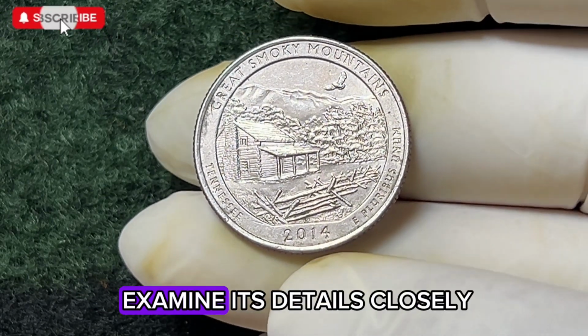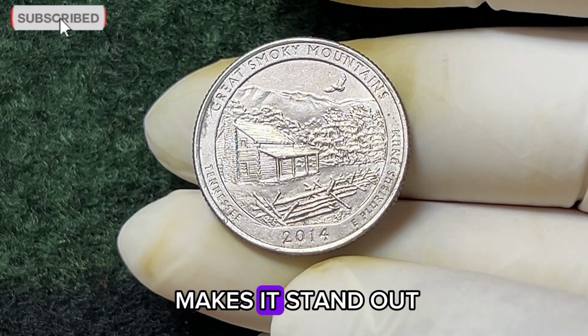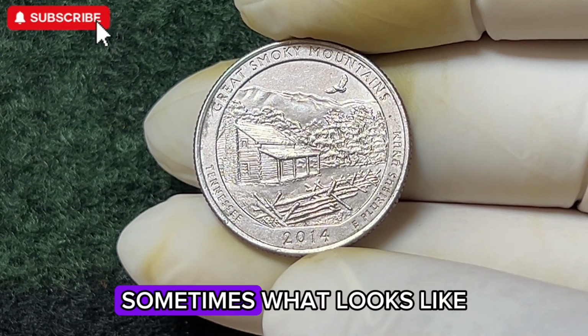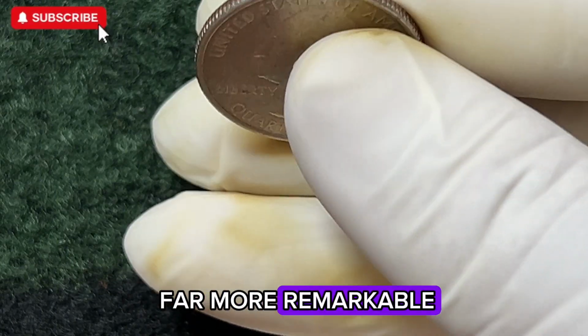Take a moment to examine its details closely, check its condition carefully, and see if anything makes it stand out. Sometimes, what looks like an ordinary coin can actually be something far more remarkable.